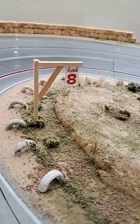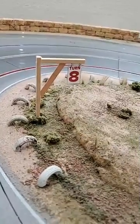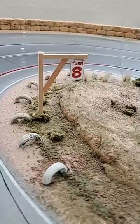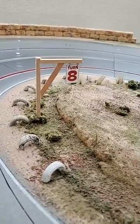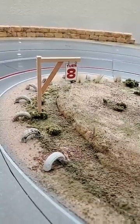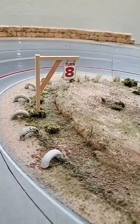Now the reason it's got these numbers here, and they're throughout the track, is when we're slot car racing, if at the end of the race we stop, it tells you where you are on the track so we can score you how many laps and how many tenths.